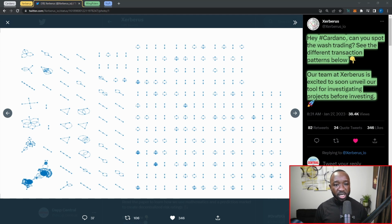So it says here, hey Cardano, can you spot the wash trading in this picture? See the different transaction patterns below. Our team at Xerberus is excited to soon unveil our new tool to investigate projects before investing in them. So this is exactly what caught my attention, and hopefully it's caught yours too, but I'm not aware of any other tool within the crypto or Cardano space specifically that allows for us to view wash trading activity.